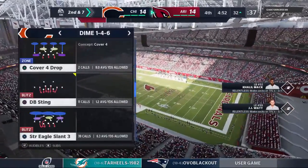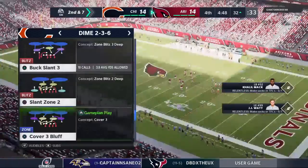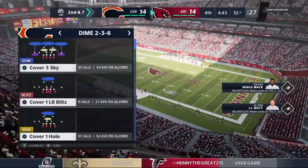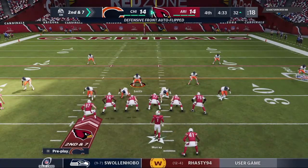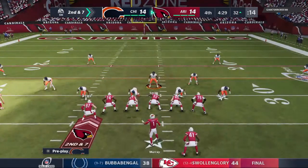And not much running room. Down to the 32-yard line. In on the stop, the former Georgia Bulldog, Roquan Smith. 3 yards on that last carry. Here's 2nd and 7.